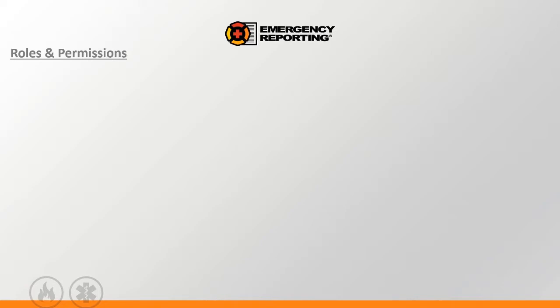Okay. So now let's talk about roles and permissions a little bit. I did post some documents in the handout section. Some of the things that I'm going to reference today, those documents are going to cover. The roles and permissions one is in there that you folks can go in and grab for yourselves.